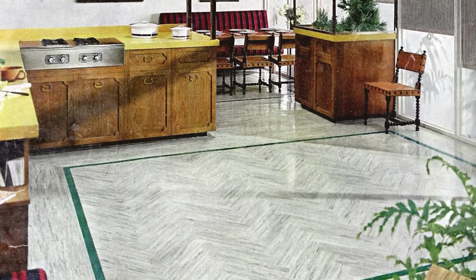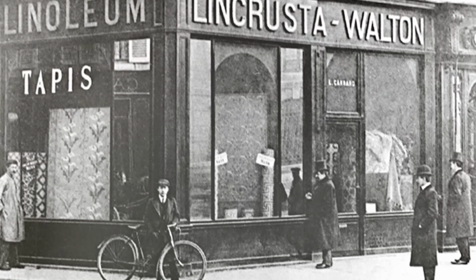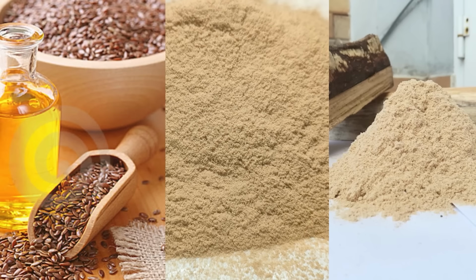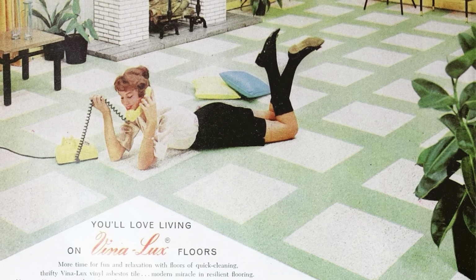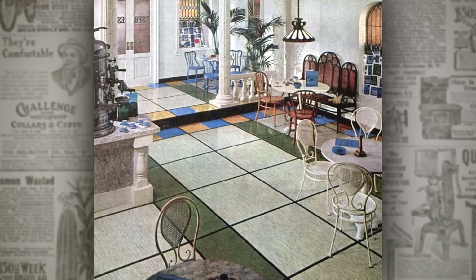Linoleum flooring was a popular choice for kitchens in the mid-20th century. Linoleum was invented in 1860 by an Englishman named Frederick Walton. Made from natural materials like linseed oil, cork dust, and wood flour, it was known for being durable and easy to clean. Homeowners loved its wide range of colors and patterns, which brightened up their kitchens.